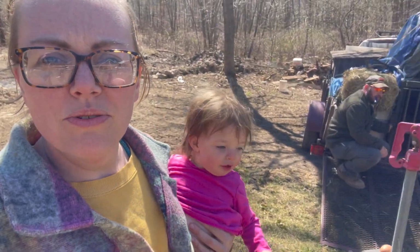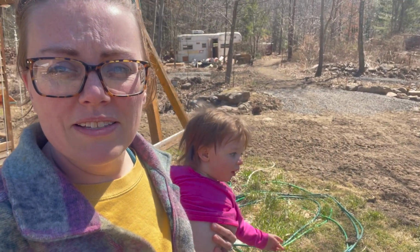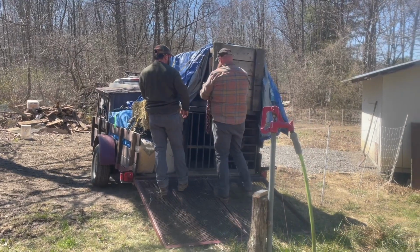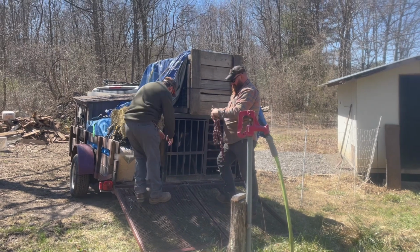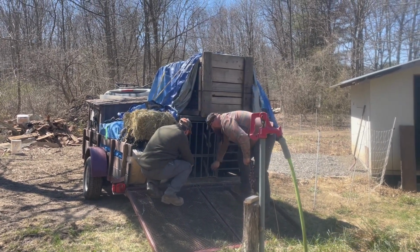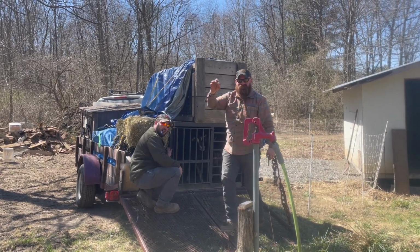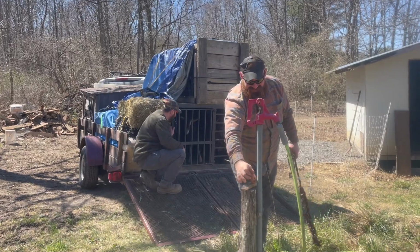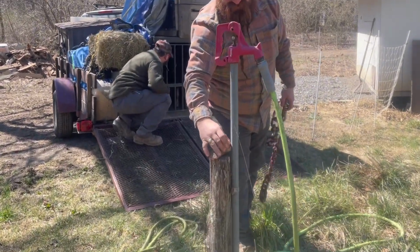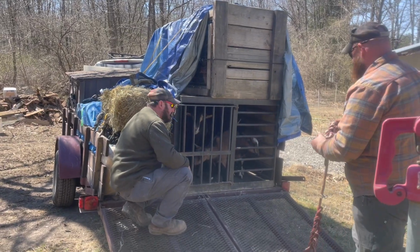So we're at the new Homestead today, and we're going to be unloading the animals that we brought up last night. All right, so we are unloading the goats, then we're gonna unload the chickens. We kept everybody in here overnight because it was super late, and oh my gosh, some of them laid eggs and they landed down in the goats. There's two of them. Oh my goodness. All right, so we're gonna get them in their enclosure.